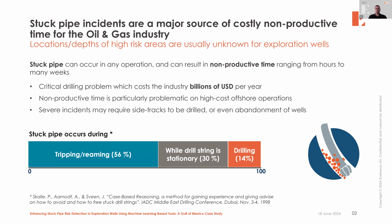There are some papers from I think the late 80s or the 90s, where they had estimated the cost of stuck pipe to the industry at something like $500 million a year, and if you were to inflation adjust it, I think that's still a large underestimate of the problem. So from our best estimates, this is something which will hit the billions of US dollars annually.